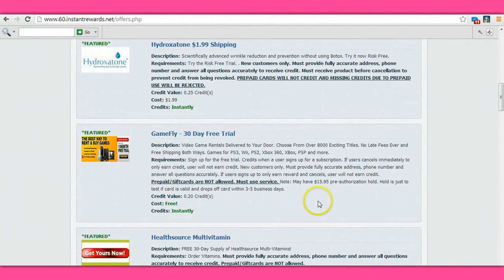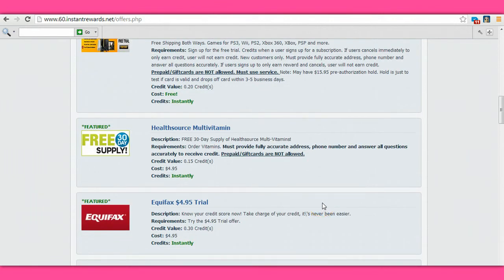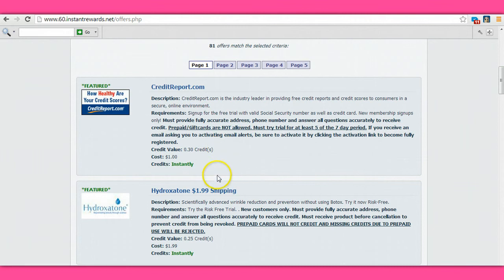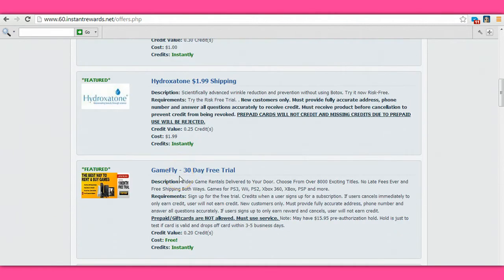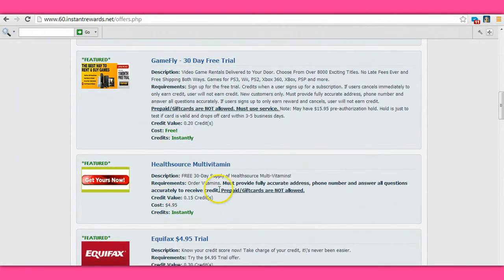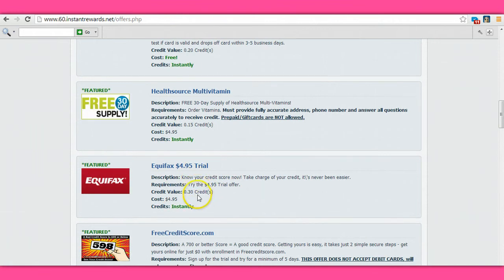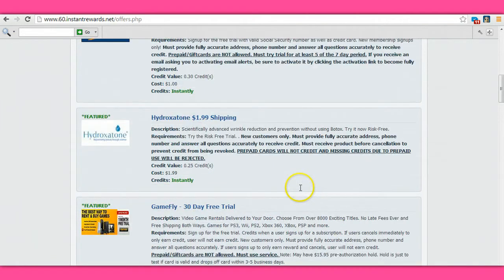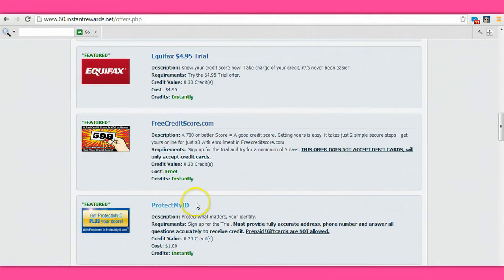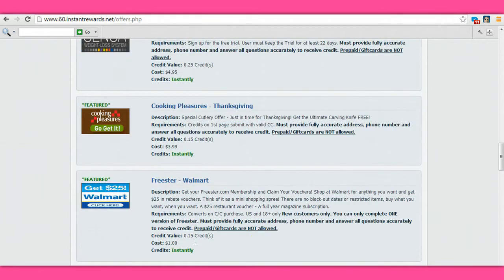Hopefully you get the gist of exactly how it works. You would just go through here and look at what you want. I'm actually going to walk you through one of the offers so you see exactly what you need to do. But creditreport.com is 0.30, and then this one, the Equifax, is also 0.30. If you did those two, that's 0.60. Then you could find something that helps you get to your 0.40. Here's something, Protect My ID, which is 0.20, and then maybe you can find something else that is another 0.20.